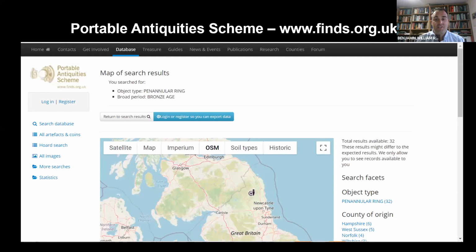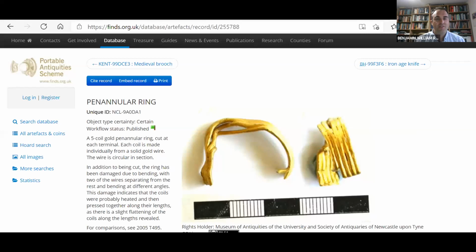a symbol that comes up just in Northumberland there. And here you have a very, very nice Bronze Age coiled ring that comes up there once you click on it. So these are the publicly available finds. The location data is somewhat restricted, but you usually get down to the parish. But it gives you a really fascinating insight. And for me, this is one of the great revolutions in archaeology in my lifetime, along with developer-funded archaeology.